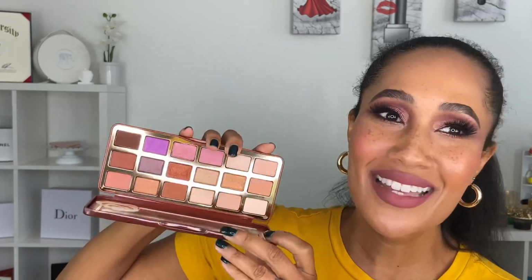Okay, number 8, we have Too Faced Cinnamon Swirl eyeshadow palette. So I remember when this first launched, I was like, I don't need this one. I have 2 other Too Faced palettes like this, you know, in the tin packaging, and I'm just like, I don't need it. But I kept looking at it, and I kept looking at it, and eventually I bought it. And let me just say, I really have enjoyed using this eyeshadow palette.